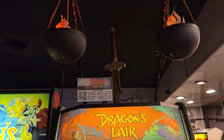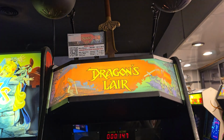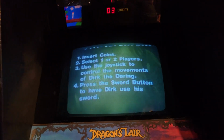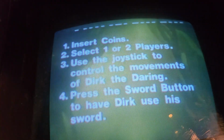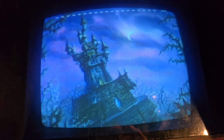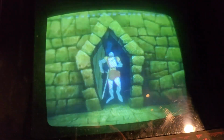All right, here's Dragon's Lair. I love that it's got the torches and stuff still working and the sword. That's pretty awesome. So the question is, is this still the same as I remember? So yeah, definitely it's going to be harder to see because of the CRT not quite being in sync with my camera, but you get the idea. Still pretty crazy.